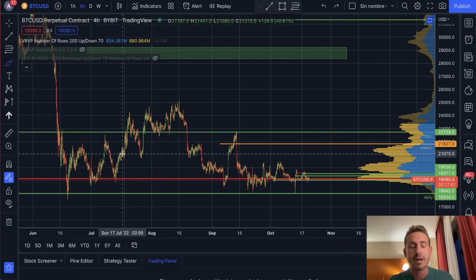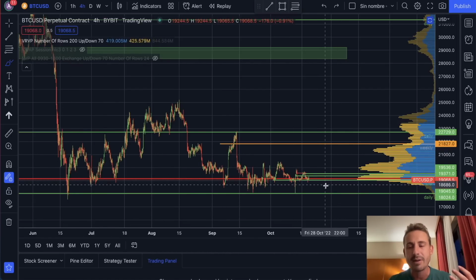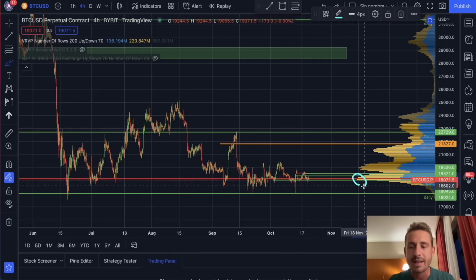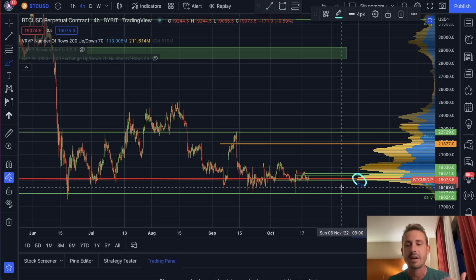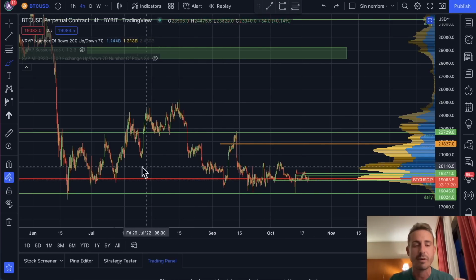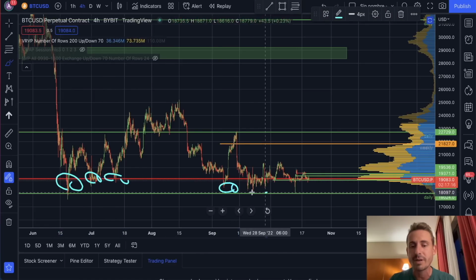If I take a look at the volume traded since June, this is 5 months of volume traded. Now it looks like we're having a little bit of volatility to the downside, but I'm going to go right away showing you that this volatility to the downside below 19,000 is getting these wicks and is holding, because we've got the massive point of control at this level. We've got a huge amount of volume traded since June down at this range.